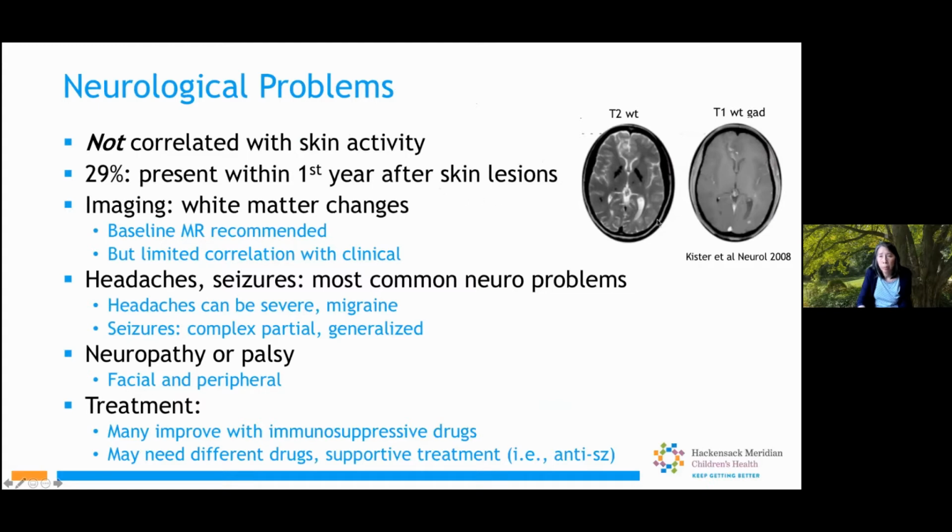We are going to want to do a baseline MRI of the brain in all of our patients, and so we're looking most commonly for white matter changes. So this patient has died, but there are areas like here and here and here that have extra white matter signal. Okay, and so if we do find that there are changes in the brain MRI, typically we're going to do follow-up.